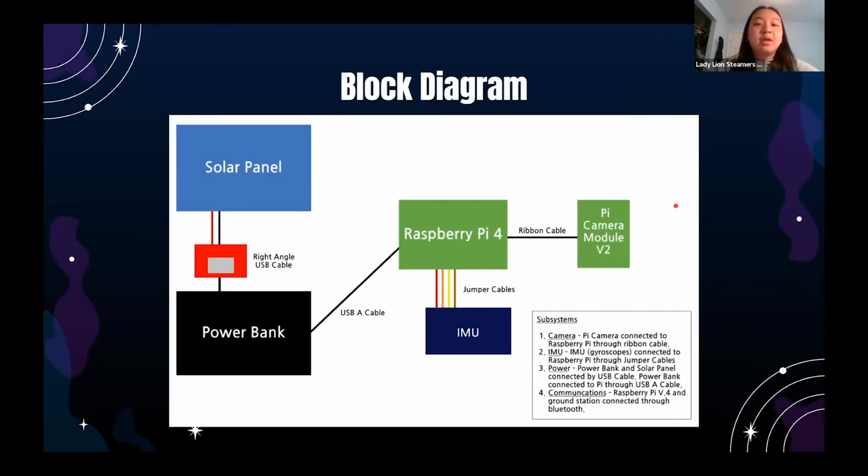For our block diagram, we first begin with our solar panel, which we discovered doesn't work. However, it charges the power bank, and they are connected through a USB-A to USB-C cable. From there, we use a USB-A to USB-C cable from the power bank to power the Raspberry Pi. The Raspberry Pi is connected to the IMU through jumper cables.